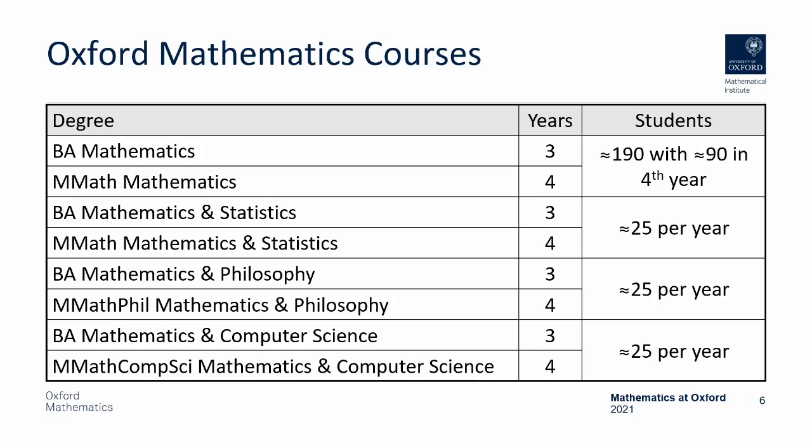So here you have on this table a list of the mathematics degrees that we offer within Oxford. You can see there's 1 main mathematics degree and 3 joint degrees there, all of which you can do in a 3 or a 4-year variety. So you can graduate with a bachelor's, BA, after 3 years, or if you do well enough in the 2nd and 3rd year, which means getting a 2-1 in the 2nd and 3rd year, then you can carry on to the 4th year if you wish, and about 2/3 of our students choose to do that.